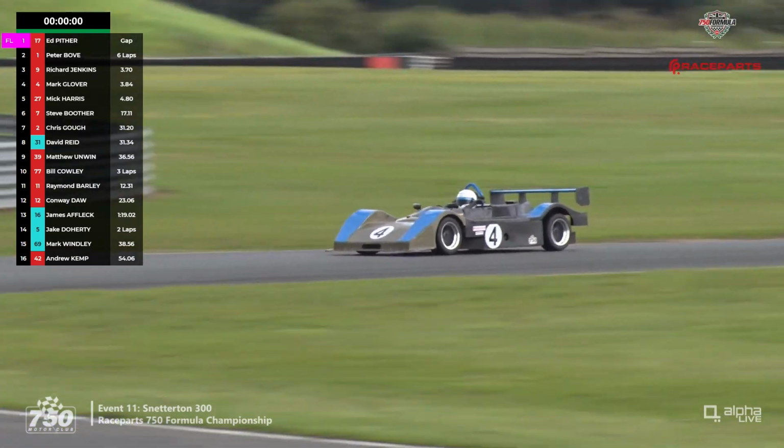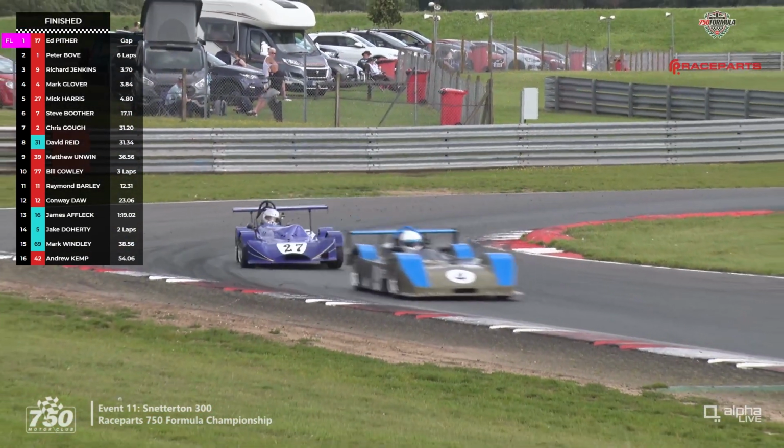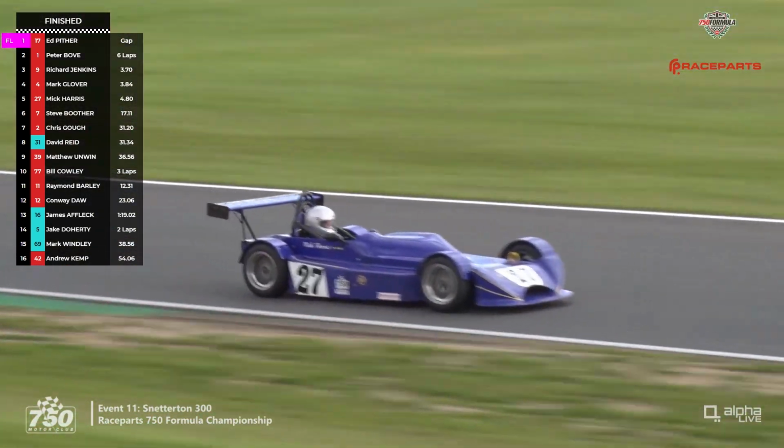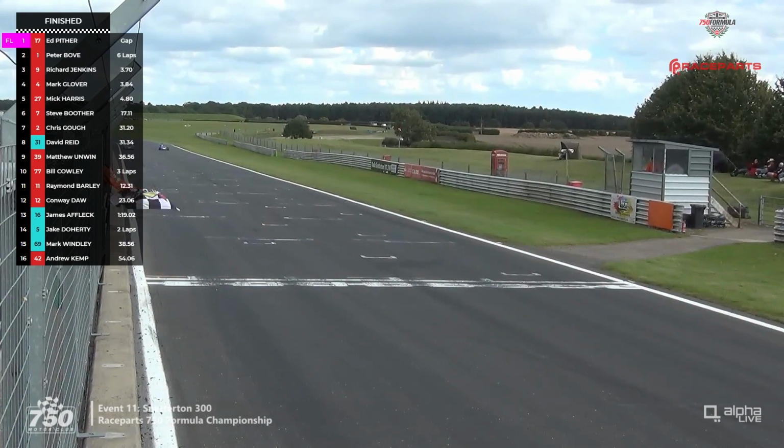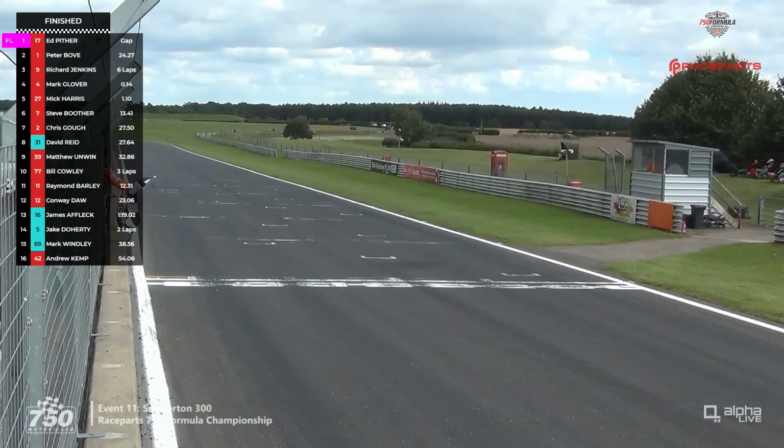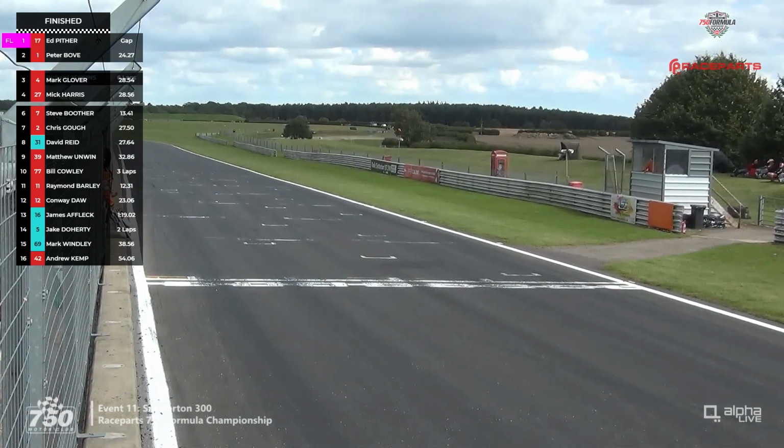Second, it will go to Peter Bove. For third, though, Mark Glover versus Mick Harris. And Glover, with perhaps missing a top gear, could come under threat at the line. Second will go to Peter Bove, so he continues to rack up the points. And for third place, a race to the line. And it's, I think, just Mark Glover, I would suggest. Yeah, they've given it to him by 200ths over Mick Harris, who just missed out on the podium.